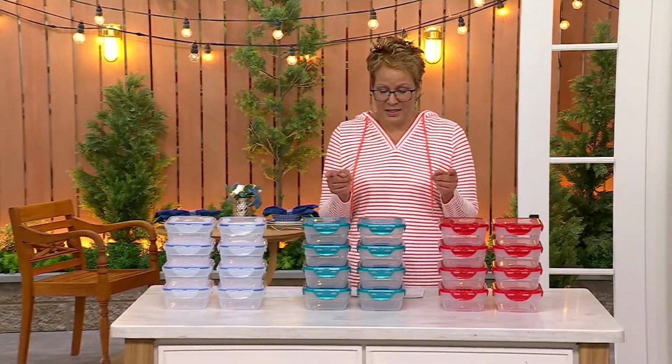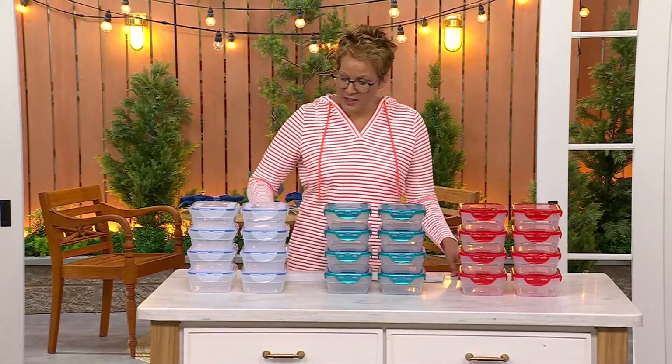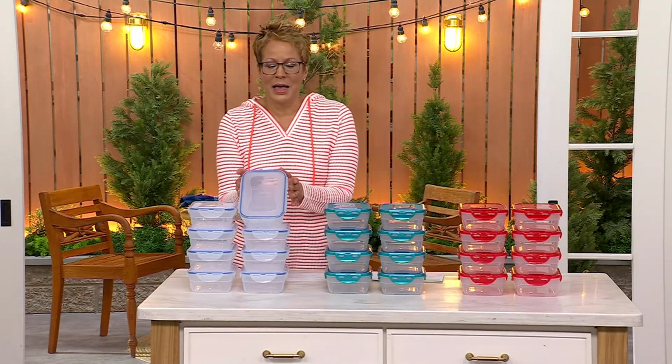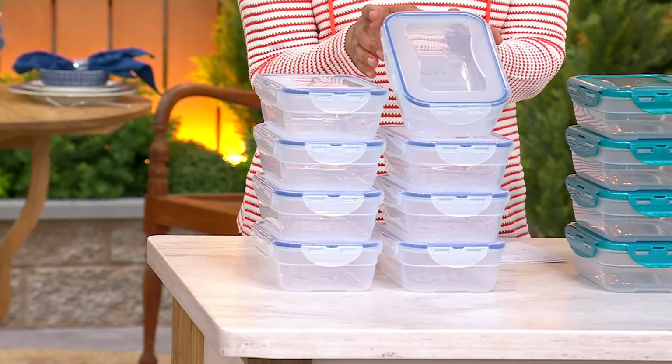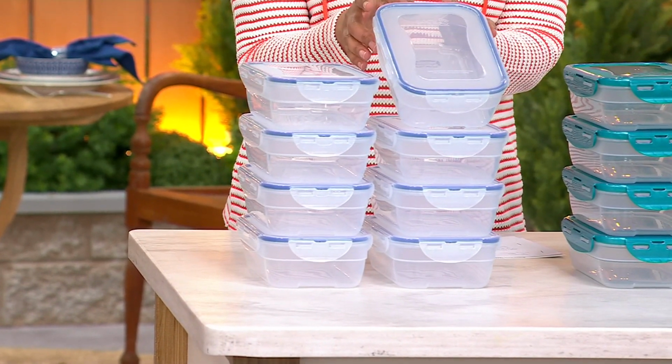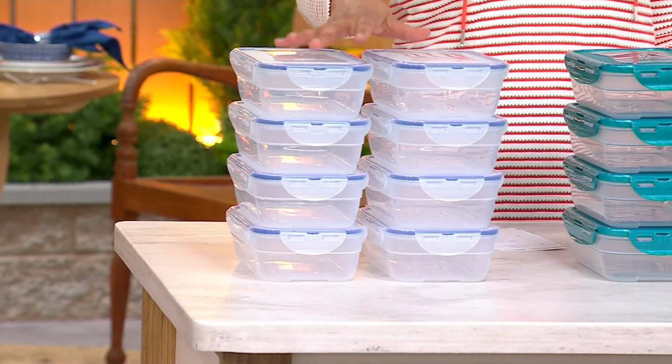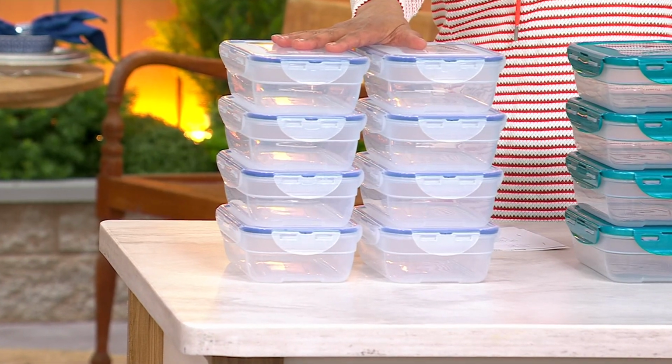An 8-piece set. 1, 2, 3, 4, 5, 6, 7, 8. 8 pieces, and each one of these is 5 cups. Love it for storage, love it for leftovers, love it for reheating leftovers, love it for eating out of. Sale price $26.98. You see the stars on your screen. That means you love it too.